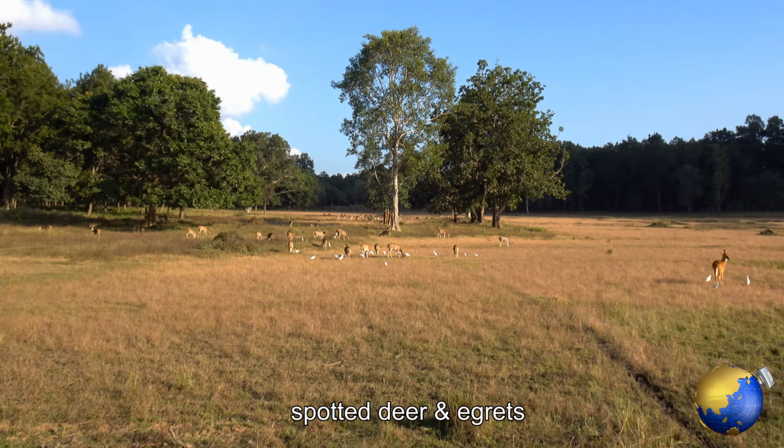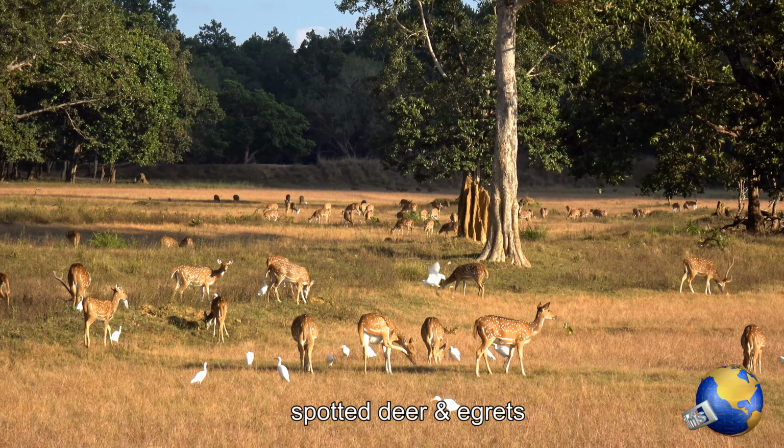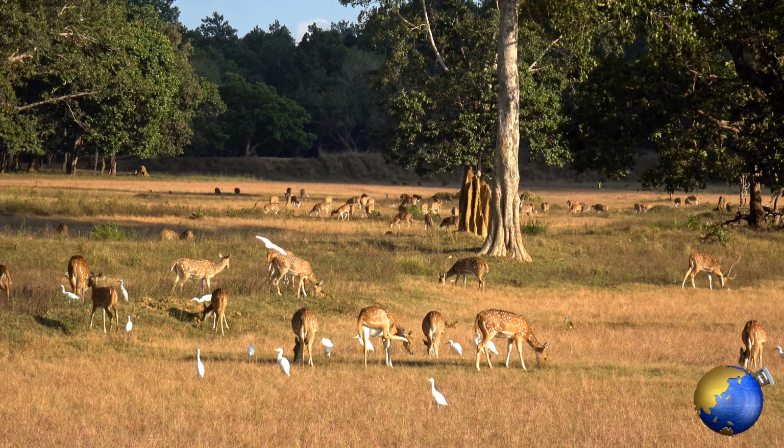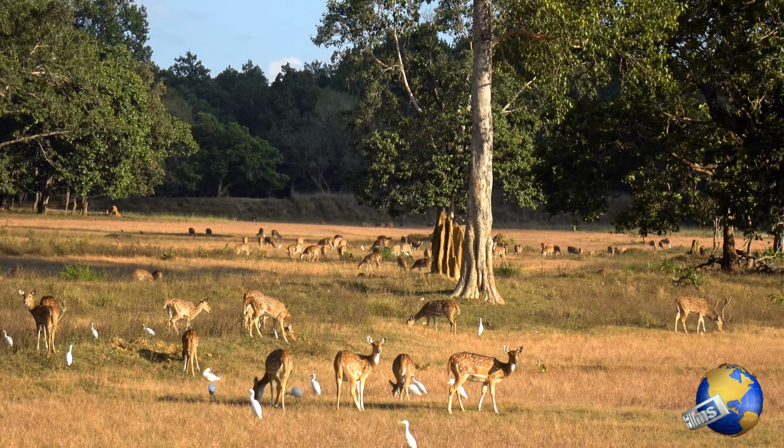There are a large number of wide open spaces in Kanha, many of which are due to past farming activity, which has now been ended as villages and people were evicted to allow for the creation of the tiger reserve.